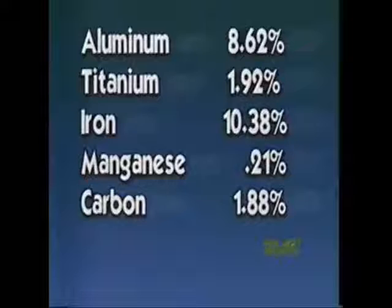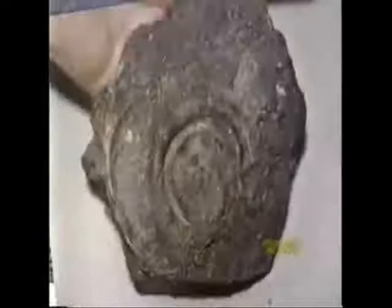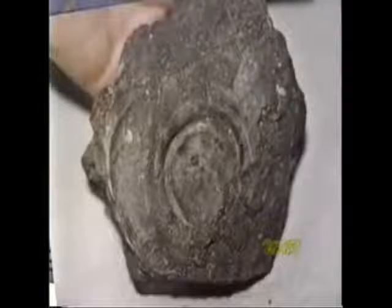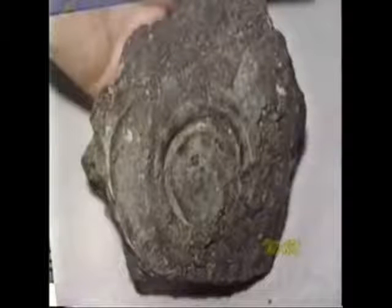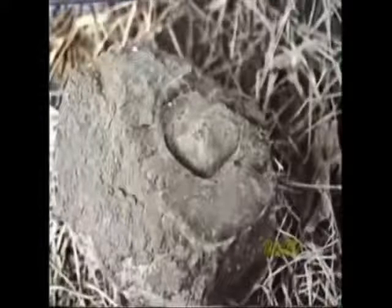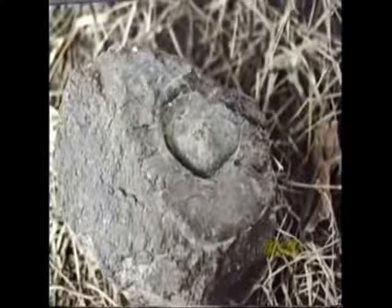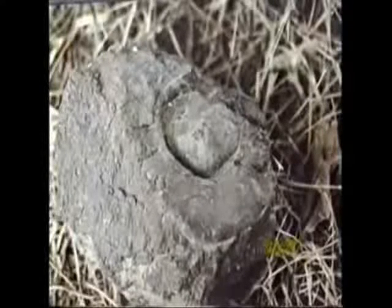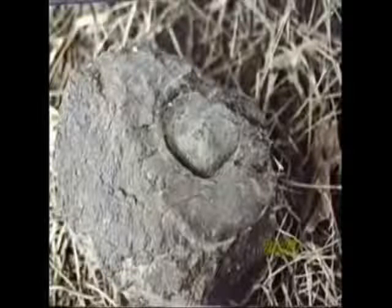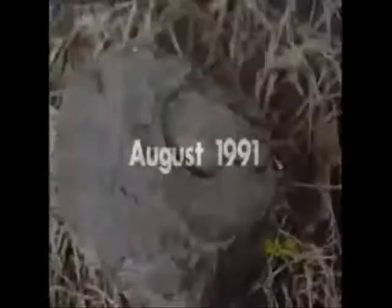In the production of aluminum and steel, very large quantities of manganese are required, but very little remains in the alloy. Steel generally contains less than 1%, yet over 95% of the manganese produced today is used in the production of alloys, with the majority of it ending up in the waste product. And this is exactly what the evidence at Noah's Ark indicates.